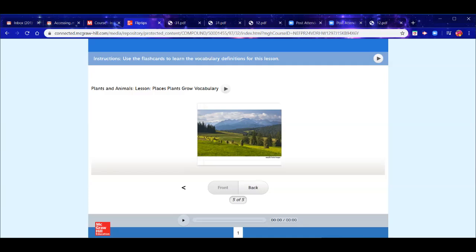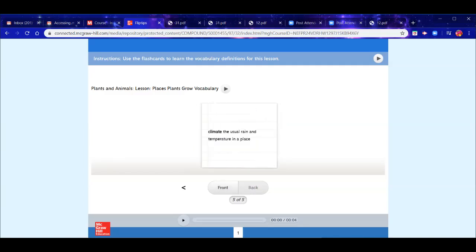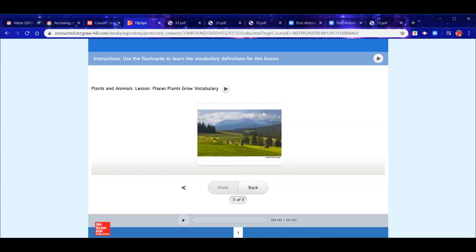Look at this place. It's very green. This shows a climate, the usual rain and temperature in a place. So do you think it rains a lot here? It looks like it does. So the climate must be rainy and sunny.